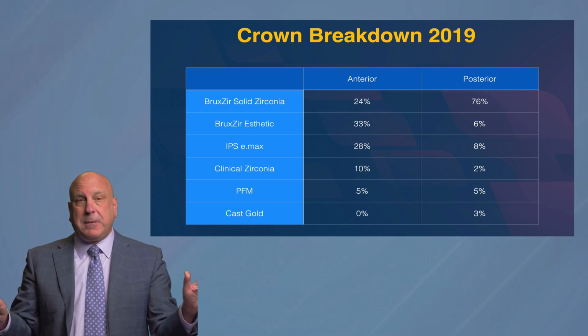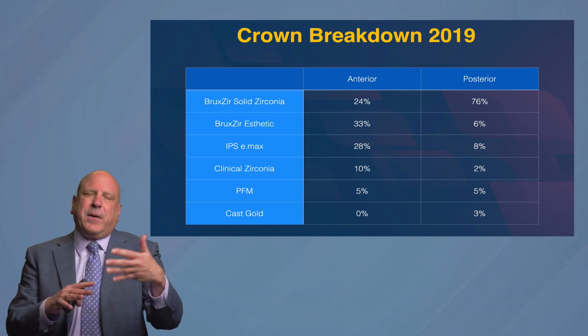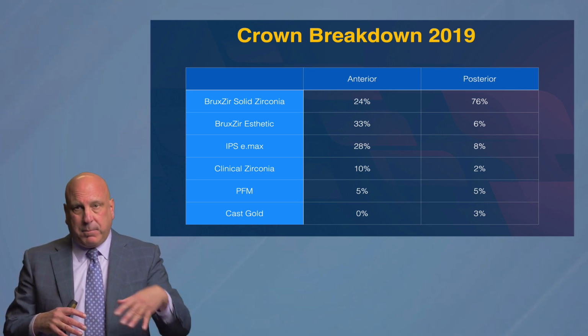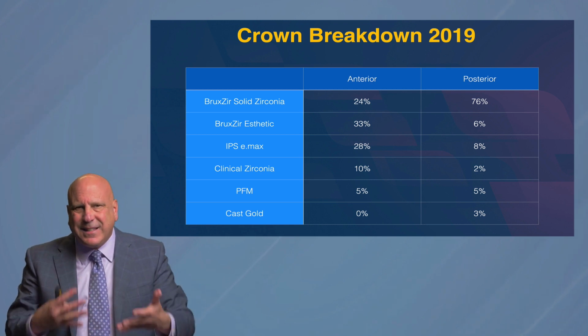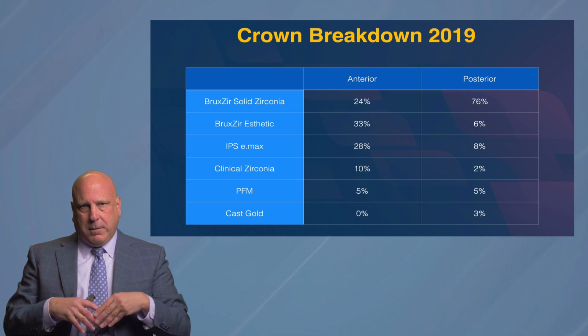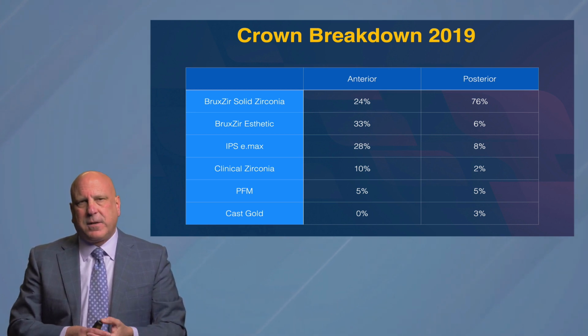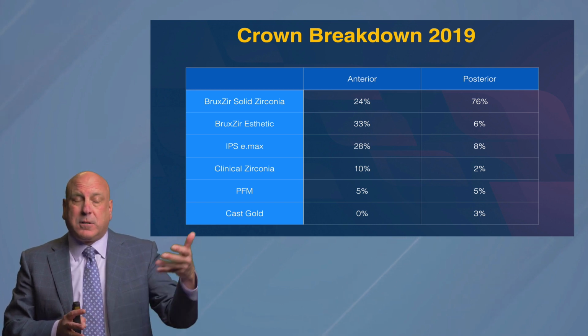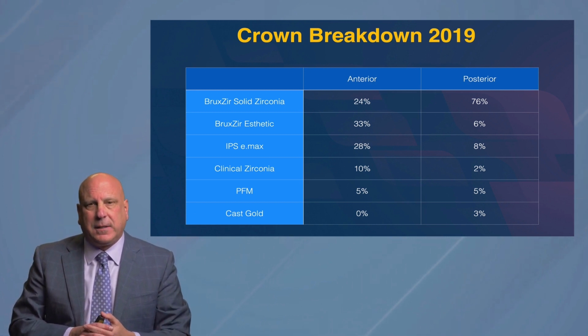And we'll tackle that a little bit later in this module. But we're not throwing away the PFM bridge. And the PFM crown is fine too. It's, for me, just hard to find a compelling reason, because of these other materials you see listed here, to use PFM as a single unit crown material. But for bridges, it's still got some fantastic properties where it outcompetes solid zirconia bridges, and we'll talk about that a little bit later.